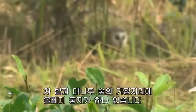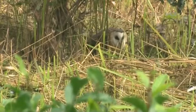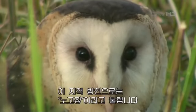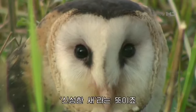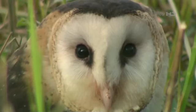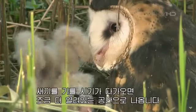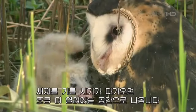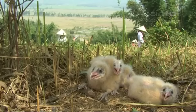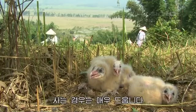On the edge of the tea field and bamboo forest, there is an owl's nest. This is a barn owl. In the local language, it is referred to as Nogojan, meaning divine bird. Usually dwelling deep within the bamboo forest, this owl moves to slightly more open spaces when the time comes for raising young. It is rare for this naturally reticent creature to choose to live so close to human dwellings.